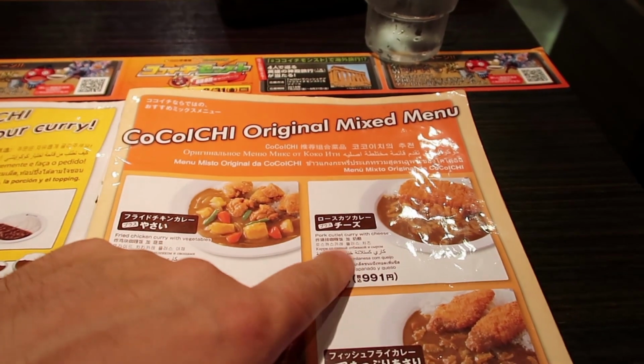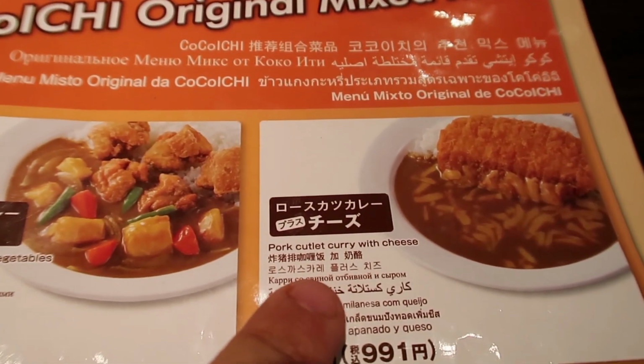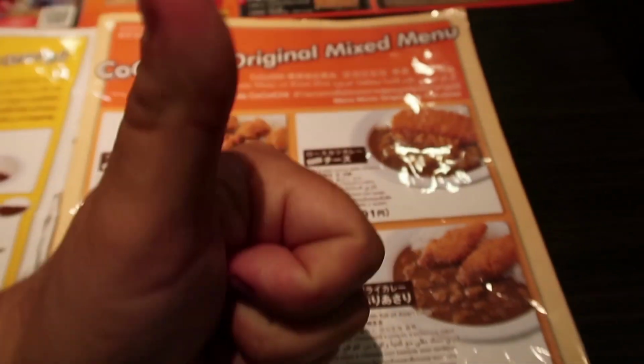And then you pick your add-on. So you've got like pork cutlet, and sausage, and vegetarian stuff and all this different stuff. I've gone pork curry with cheese. It's good. I'm excited. I love it. I get excited all the time at Coco Curry. This place is awesome. They're everywhere throughout Japan. Literally, you walk 500 meters and see a Coco Curry. They're awesome. They're fairly cheap.